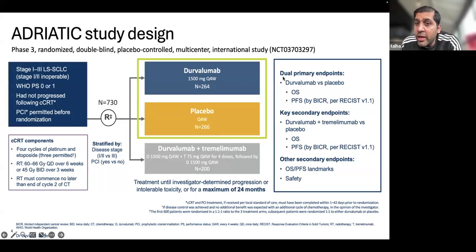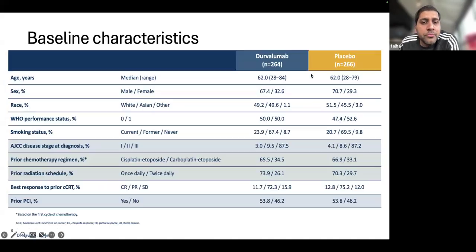This was one of the trials looking at dual primary endpoints of overall survival as well as progression-free survival. The durvalumab and tremelimumab arm is still under evaluation and will be reported later on. So we'll be looking at this endpoint at this point in time.